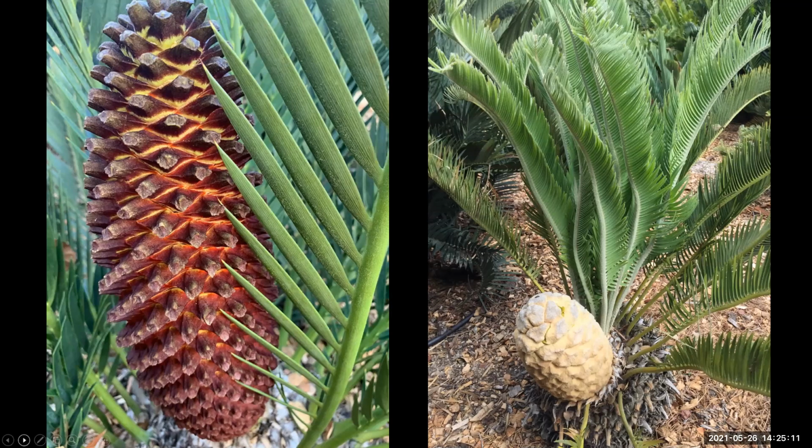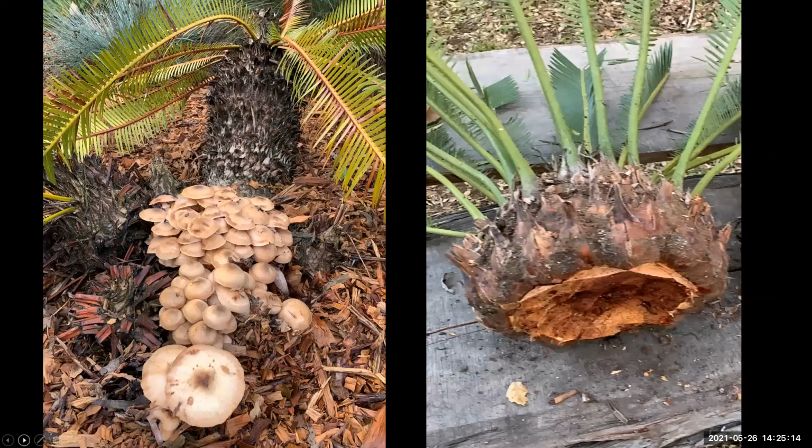But not all is peachy keen in the cycad garden, and probably some of you are familiar with the fungus Armillaria. Here we call it oak root fungus. It's a naturally occurring fungus that doesn't live freely in the soil. It has to have a woody host of some sort, and unfortunately it has a really good taste for cycads, and those are the Armillaria mushrooms erupting in the middle of that clump. And so we have this huge area that's been infected now, and we're actually raising money right now.